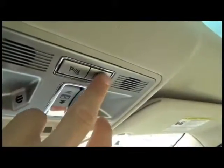Beautiful. We have also a couple other little functions here. Let's go ahead and check them out since we're already up there. This one right here actually does the rear curtain. Let's see if we can get that to go up. Very nice. Love that. All right, guys.